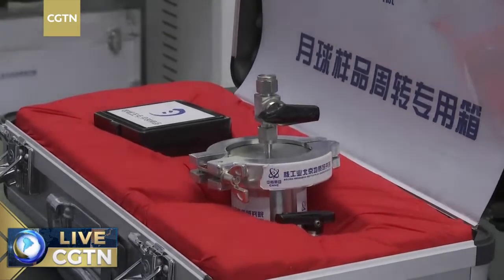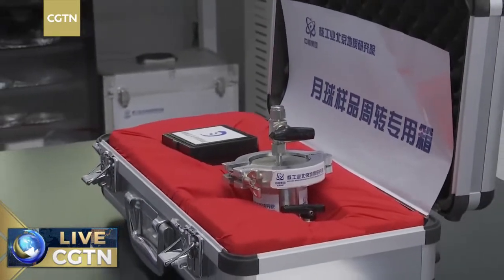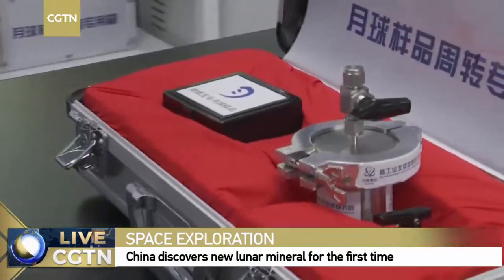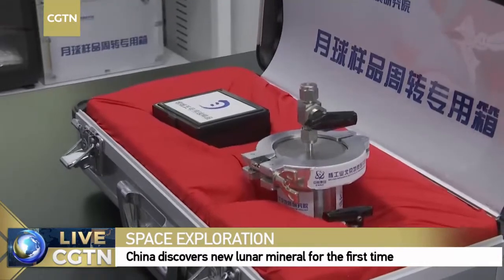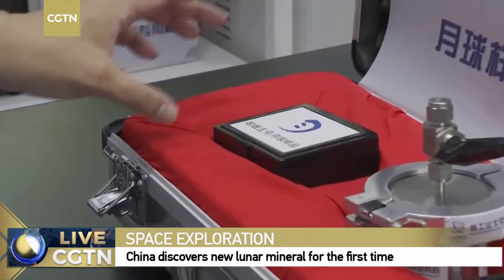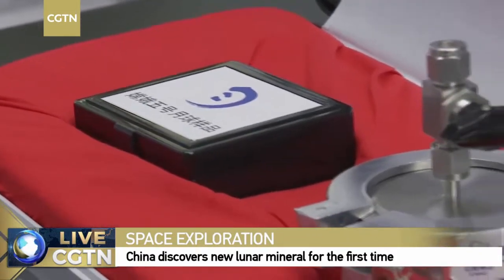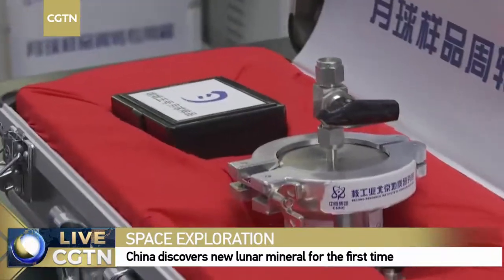So inside this box, this metal device is used for transferring the lunar sample from one laboratory to the others. And this small box with a logo of the Chang'e 5 lunar sample was sent here back in 2020 from the China National Space Administration, also the lunar exploration program. So this is really, really beautiful.